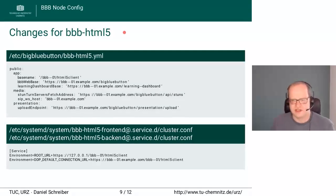For the HTML5 client, there are also some settings which have to be set up. First of all, it's the base name. Again, here we have the node name included. And we have the web base, which is actually a setting for where the HTML5 client finds the BigBlueButton API. This here is the BigBlueButton server itself again, as well as for the learning dashboard, for the Sun servers, and for the SIP WebSocket, which is for research.